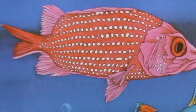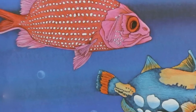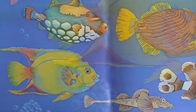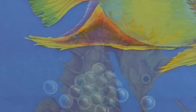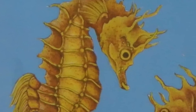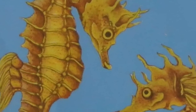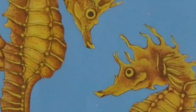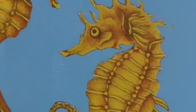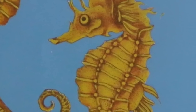Fish eggs float up to the surface or sink to the bottom of the ocean floor. This mother seahorse lays her eggs into the father's pouch. He keeps them there until they hatch, and then he's through. I think that's nice of him, don't you?